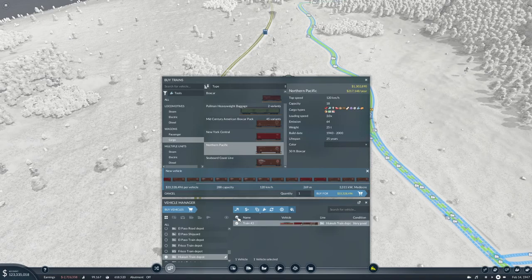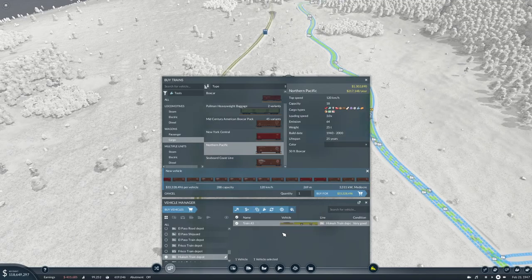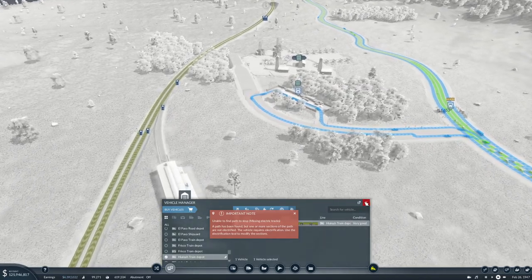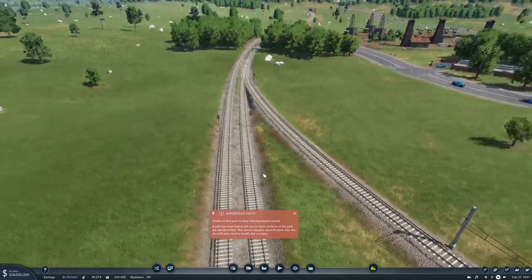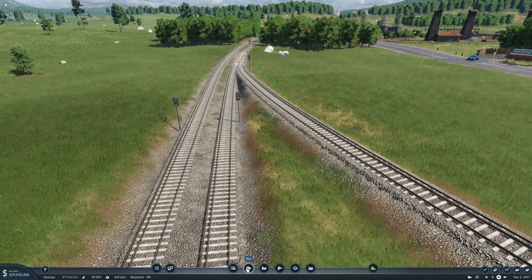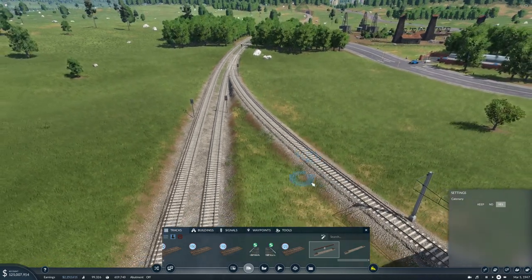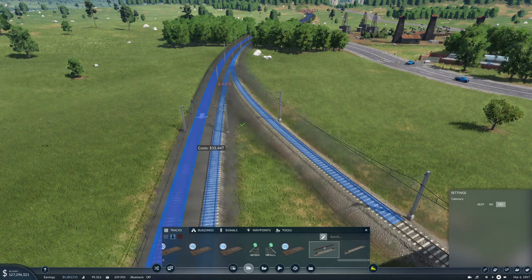And we will color you your color. And we will set you on Manchester tools to Columbia and Hialeah. Missing electric tracks. Okay. So this third rail electrified is a load of crap. Alright. Then let's upgrade it.